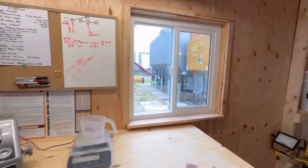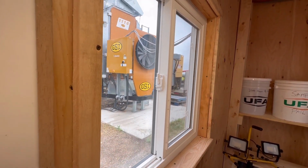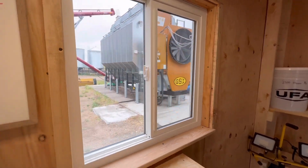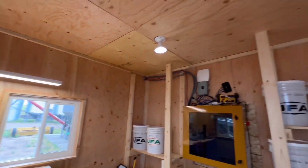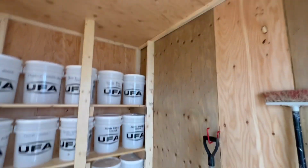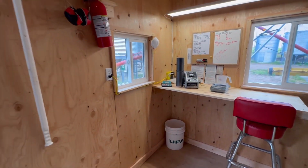And then I can also look out and check the dryer and the generator back there. But yeah, so I've been working the last week or so on this and got it all insulated and enclosed and set up ready for harvest. So it should be handy.